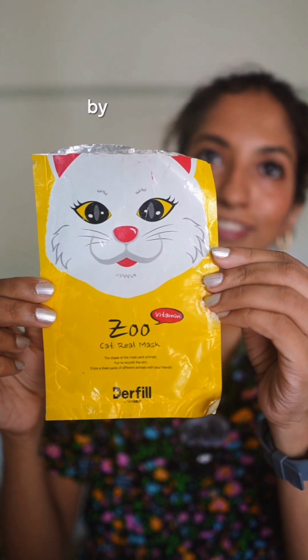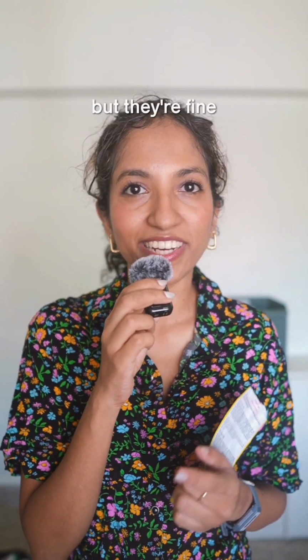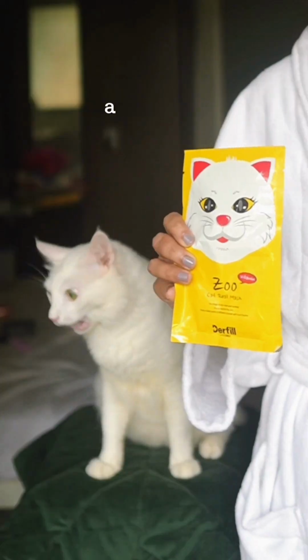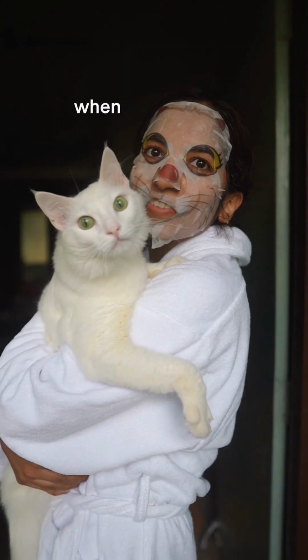This is the Dr. Jart by SkinMed Zoo Cat Mask. We all agree by now that sheet masks are not a necessity in your routine, but they're fine as a once in a while treat, and I did enjoy using this one because I have a white cat, so we actually twinned when I had this on.